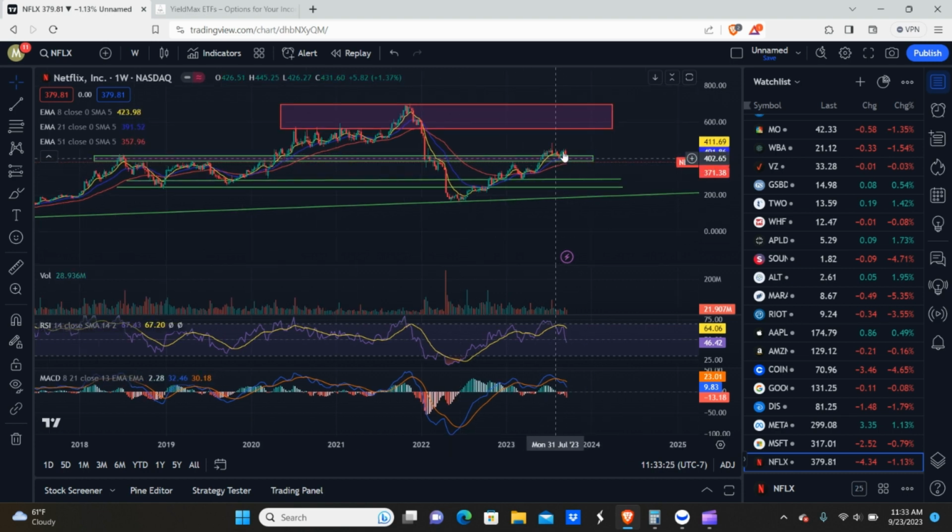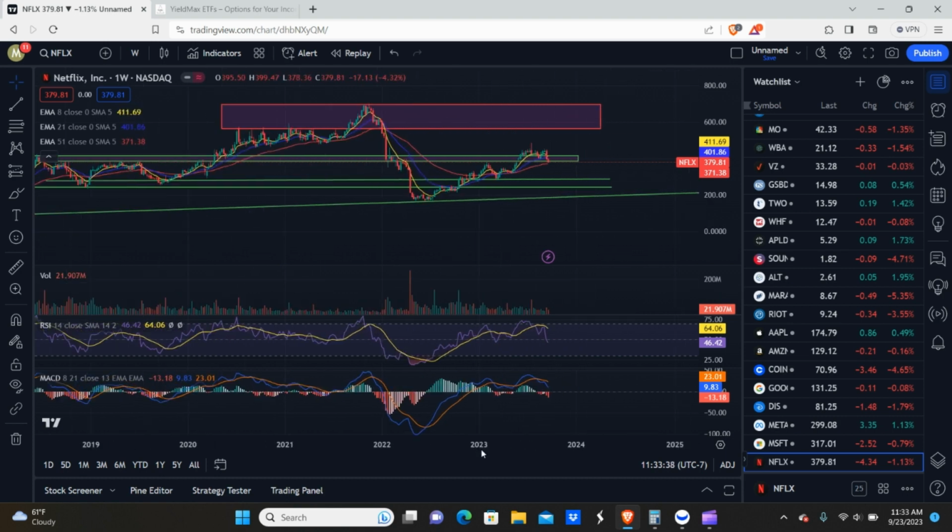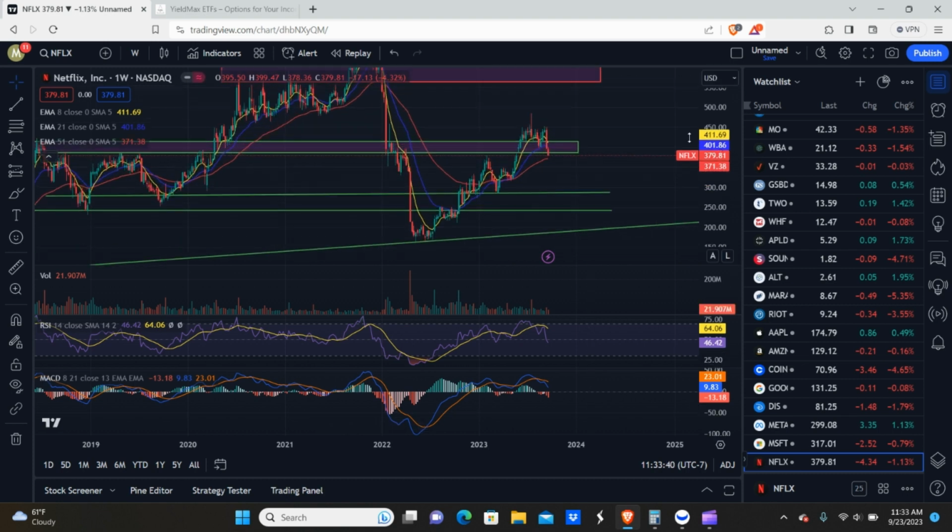So we're sitting on support, we're sitting on the EMAs. You got your next support level here and the macro uptrend trend line here, which, as you guys can see over history, since basically 2012, this thing has held true for more than a decade at this point. So we are bullish in the immediate short term on this.